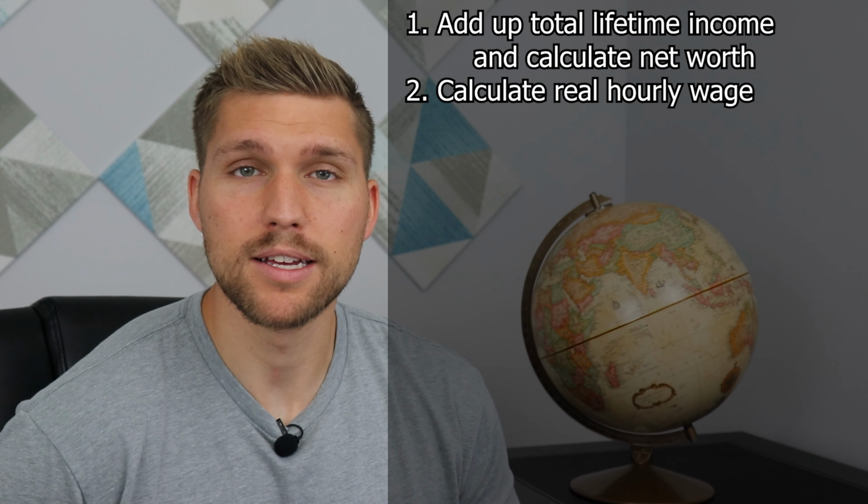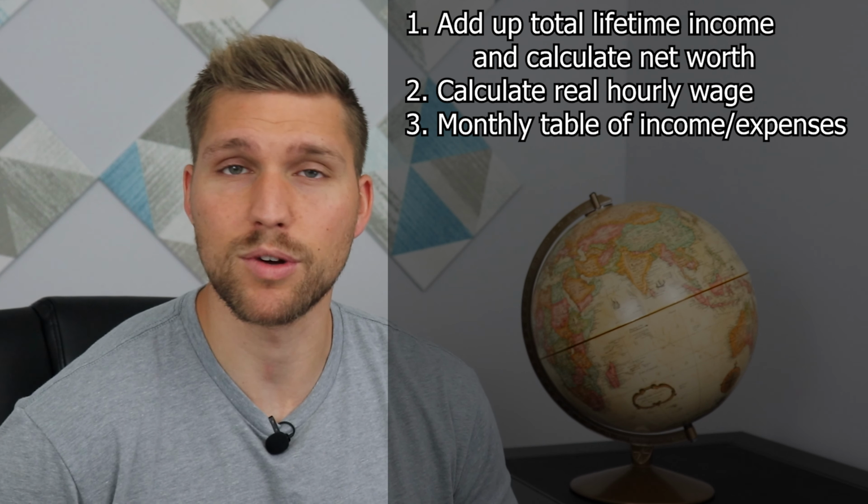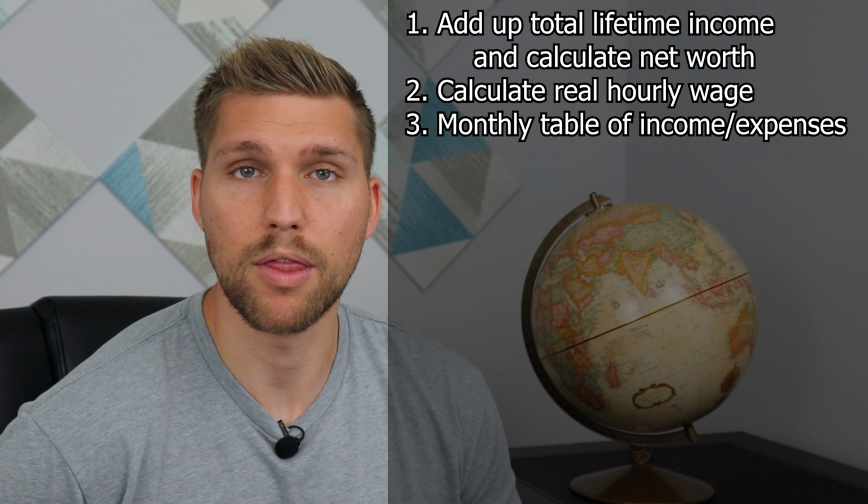Step number 3 is to take a monthly tabulation of every single dollar that comes into your life as well as leaves your life. This gives you a really good idea of where you're spending your money each month.